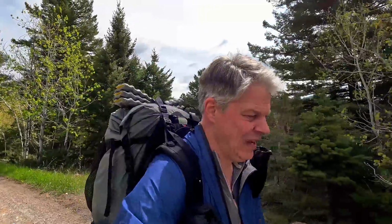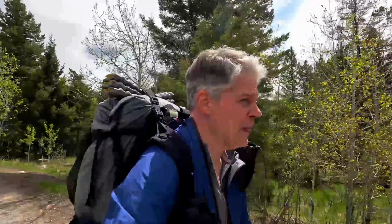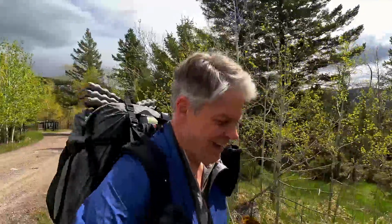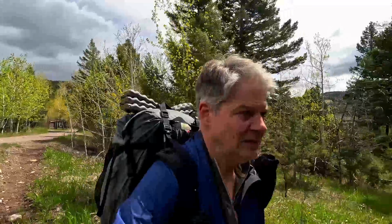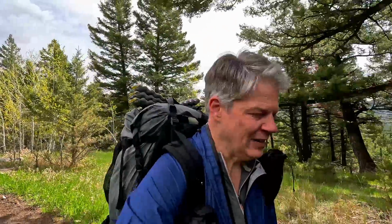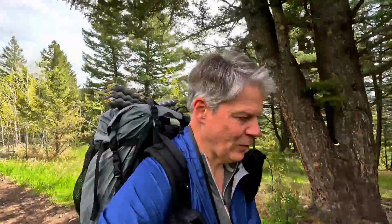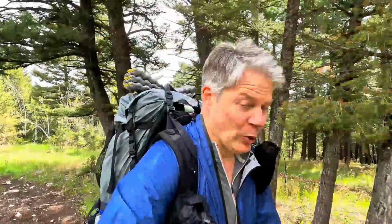And anytime I get to be in the Bob is a good time, no matter what the conditions are and the situation. By the way, the conditions are nominal. It's supposed to be about 50% chance of rain every day, except the last day that I'm coming out is going to be the best, of course, when I'm doing the least hiking, according to plan at least.